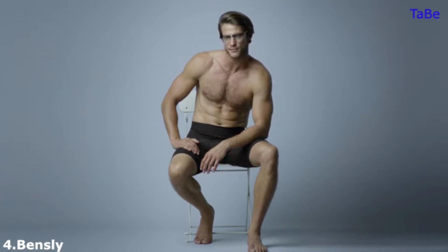Bensley is a new brand that focuses on sustainable raw materials. It's a brand for people that care about ethical labor. It's also a brand for people that want to look good. And not only have we covered all three, but we've managed to build something that is freakishly comfortable.